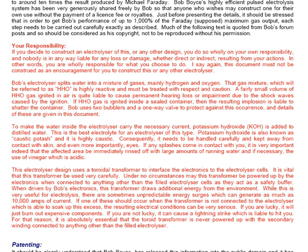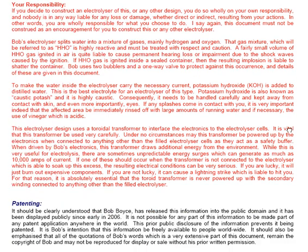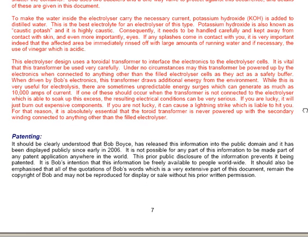It should also be emphasized that all of the quotations of Bob's words, which is a very extensive part of this document, remain the copyright of Bob and may not be reproduced for display or sale without his prior written permission.